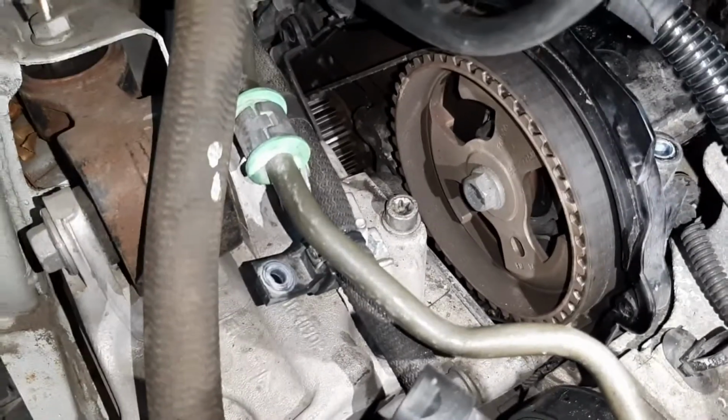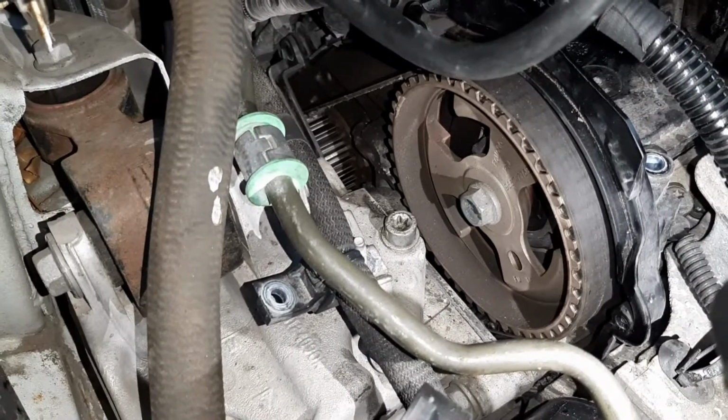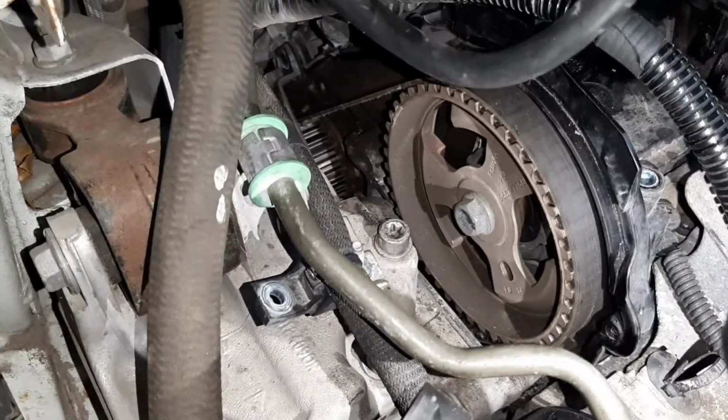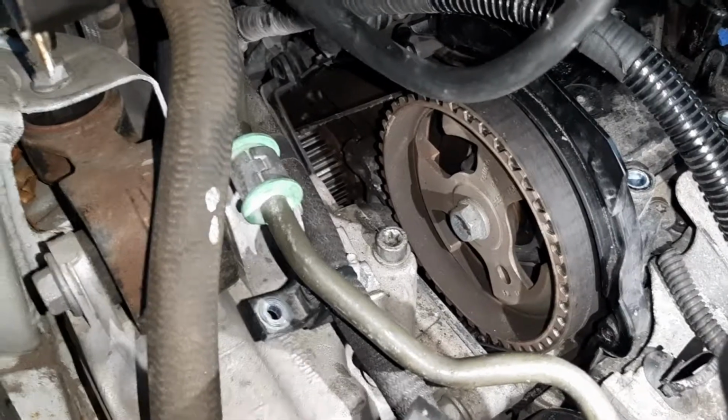It could have been more. There could have been bits of death in there. Yeah, it's not so bad. Well, the death will be at the bottom. Oh well, yeah, but there were no sparkles in the oil when I dipped the dipstick. No sparkles? No, it was not sparkly. Okay, carry on. Further stripping.